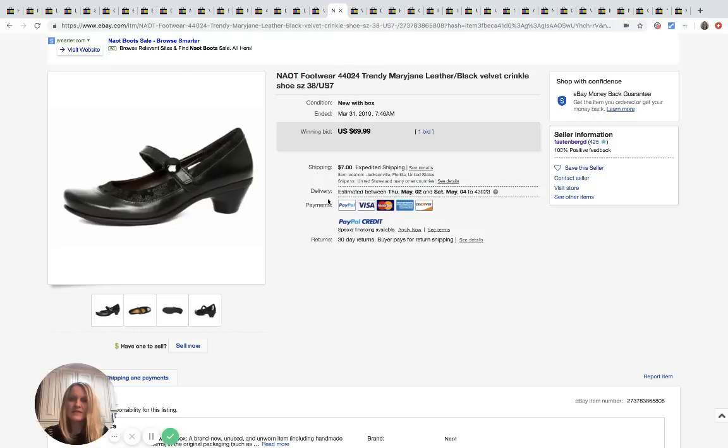All right, these footwear NAOT. I've not heard of that brand, footwear. It's a Mary Jane type shoe. She got this at the Goodwill for $8 and sold it for $69.99. It was auction style, one bid plus shipping.